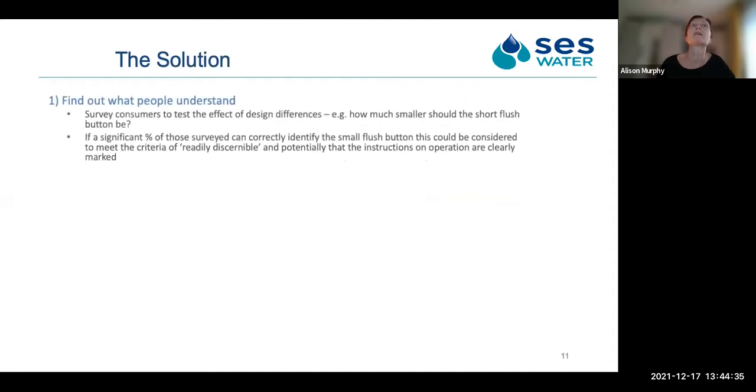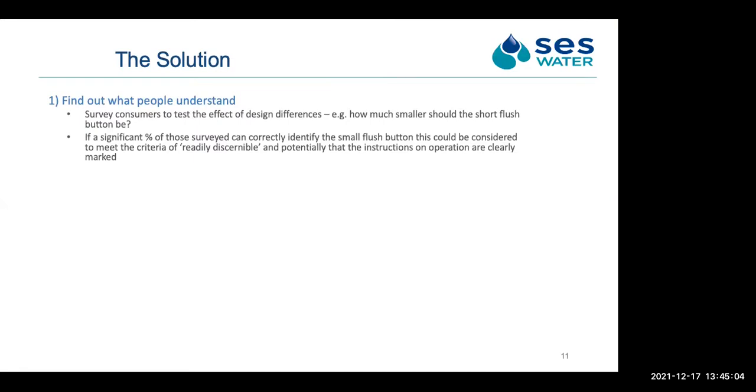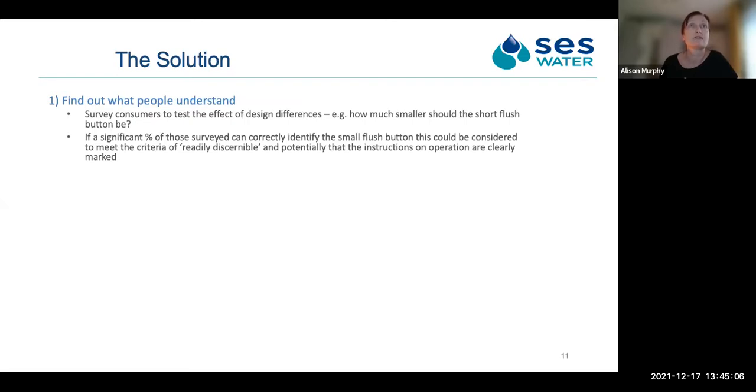So I'm just going to finish with a bit about what I think the solution is, or what I thought at the time, and just show you where this started. We really do need to find out what people understand in more detail by surveying consumers to test the effect of the different designs, and how much difference the size of the buttons would make. And then we could decide, if a significant percentage of those surveys can correctly identify the small flush button, then this could be considered to meet the criteria of readily discernible, which Paul's going to talk about next, and that potentially the instructions on the operation can be clearly marked in that way.